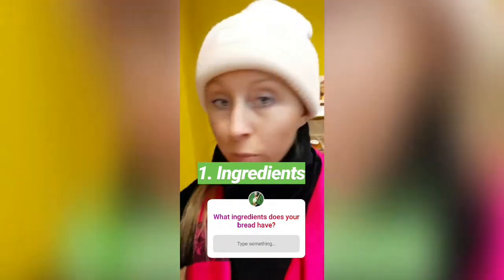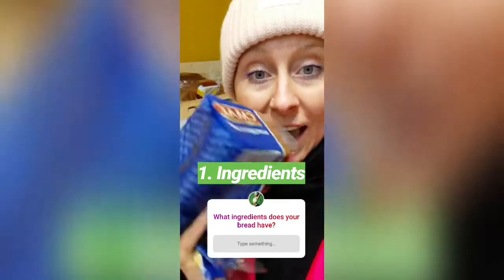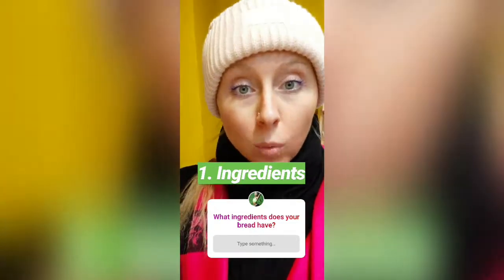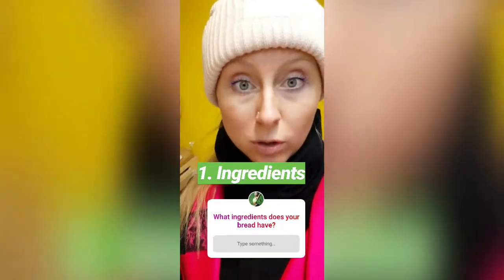When you get your bread, it's got to have only 4 ingredients, ideally: flour, water, yeast, and salt. And that's it. If your bread has a lot of ingredients, especially ingredients that you don't understand, it means you shouldn't buy this bread because your body probably will react negatively. So this is number 1, how modern bread is different from what we used to eat before.